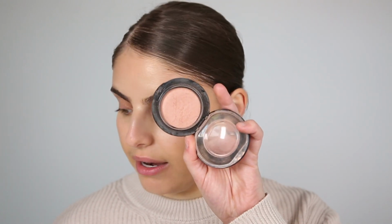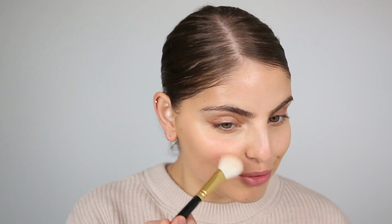Next, I am going to do blush. And I love blush, I'm a big blush fan. So I'm taking my favorite, which is MAC Warm Soul on the Zoeva 132 Luxe Powder Finish Brush. I'm gonna smile, and I'm gonna add that to the apples of my cheeks.